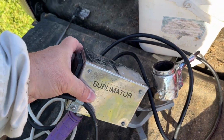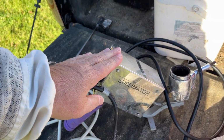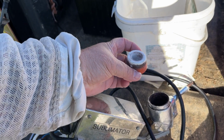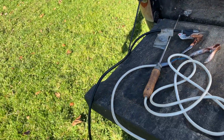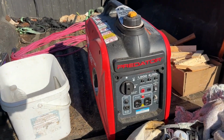The sublimator is basically a heating element. This is made locally by a guy here in Maine. You put your oxalic acid, the appropriate dose, in one of these stoppers. This sits on top of the hive, like that. This gets plugged in. I brought a generator along with me.